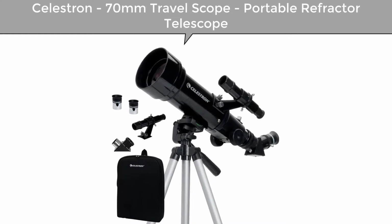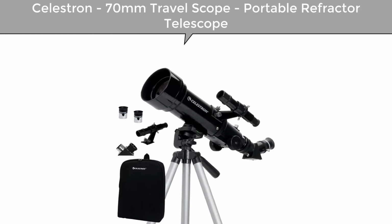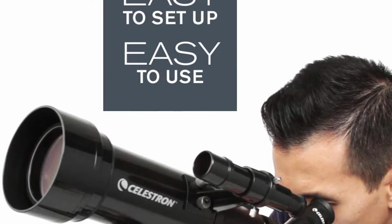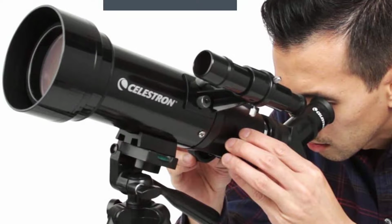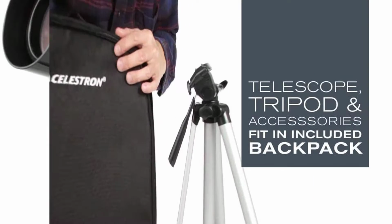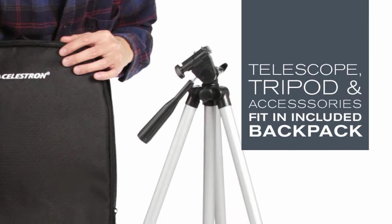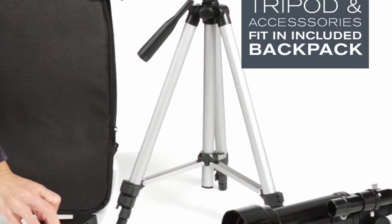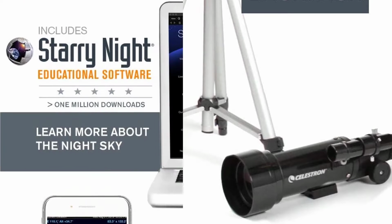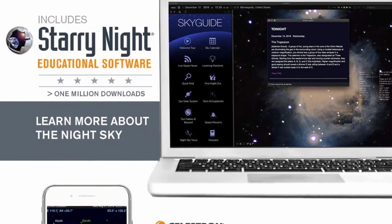Celestron 70mm Travelscope, Portable Refractor Telescope, Fully Coated Glass Optics, Ideal Telescope for Beginners, Bonus Astronomy Software Package. Superior Optics. The Celestron 70mm Travelscope features high-quality, fully coated glass optics, a potent 70mm objective lens, a lightweight frame, and a custom backpack to carry it all. Its quality is unmatched in its class and against competitors.